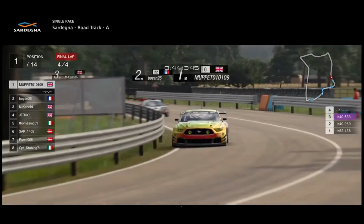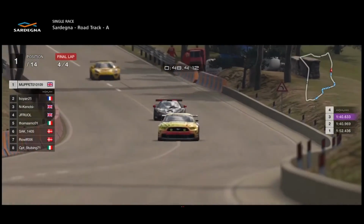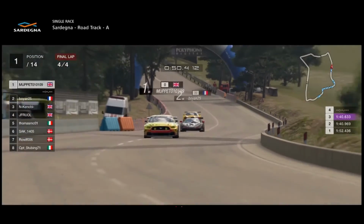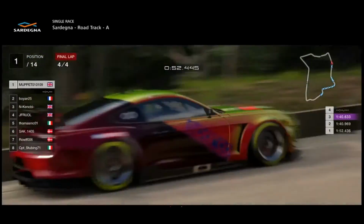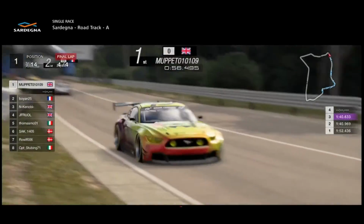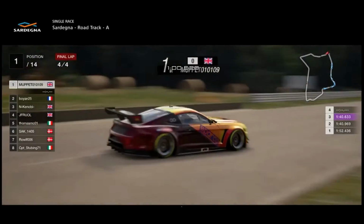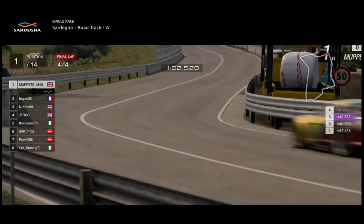Oh, Josh just hitting the barrier there. That's going to slow Josh down. He was right in the tow of that McLaren, I think. Yeah, you can see there now he has dropped off a little bit. That's how easy you will lose speed at this track. Look at the gap now between second and third. Josh just grazing that barrier. Much better cornering there by myself, if I do say so myself.